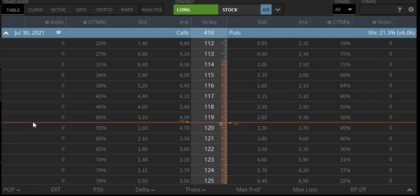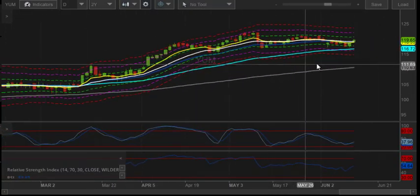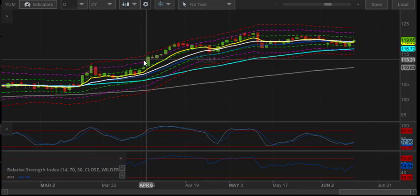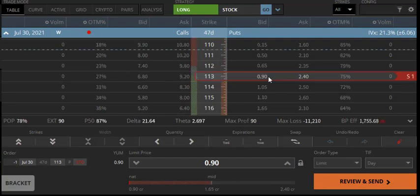around 113, which if we look back at the chart here, you can see 113 is quite a bit below that lower ATR level, all the way down here, which are prices that we haven't seen since April. In my opinion, that would be a good entry point. And we could also look at that credit, you would get 90 cents. So you would effectively be buying the stock closer to 112.